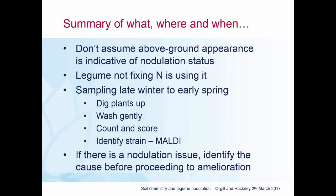So in terms of what to look for in a gross kind of way, don't assume that above ground appearance is indicative of nodulation status, and it can be very difficult if the whole paddock is looking quite uniform. It can be quite difficult to pick up that there may be a problem underground, and certainly that's what we found in these surveys, that when you drove into a paddock, it didn't necessarily show up that there was a big problem with nodulation, but there certainly was. Nodulation was less than adequate in the majority of all these paddocks.